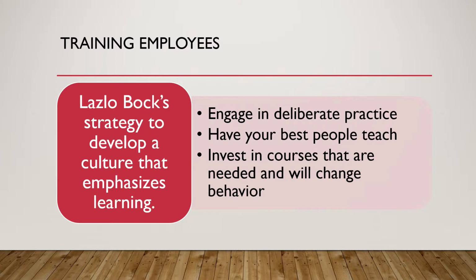In Google's employee training practices, the former vice president of people at Google, Laszlo Bock, came up with a strategy to develop a culture that emphasizes learning. There were 3 steps in this learning process, and the first being to engage in deliberate practices. This means not having the whole entire practice being done at once, but taking small chunks and slowly adding them together, such as in sports, how a coach doesn't teach students by having them go and do a game, but instead take practice in throwing the ball, swinging a baseball bat, and taking the small steps and learning a consistent, repetitive motion to finally be able to do the game.